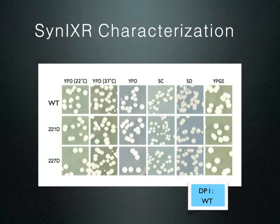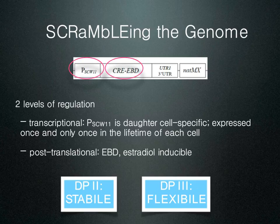Now we have a synthetic yeast we can play around with, and we want to scramble the genome. We want to be able to tightly control how much scramble we like, because as soon as we start scrambling the genome, we start losing cells, because once we delete one essential gene, the cell will be dead. So we need really tight regulation of the Cre protein.